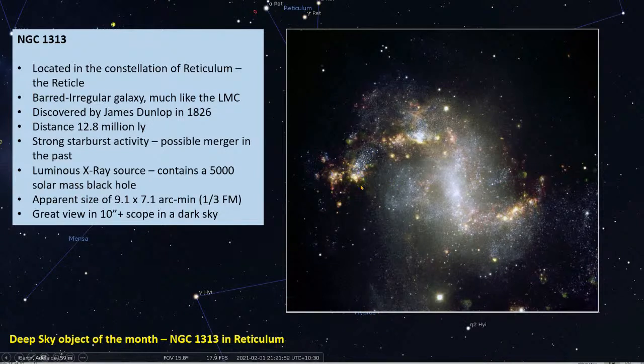As you can see there is a large activity of star forming areas here, and this probably points to a possible merger in the past, where this galaxy may have swallowed up a small companion galaxy, or there was some sort of interaction between a couple of galaxies. It's also a very luminous X-ray source, and it contains a 5,000 solar mass black hole at its center.